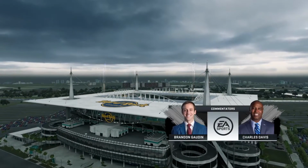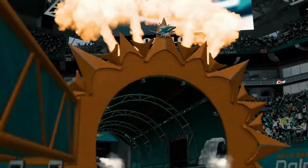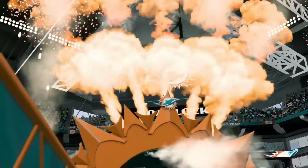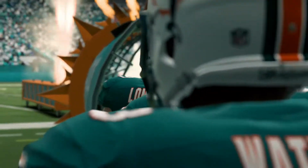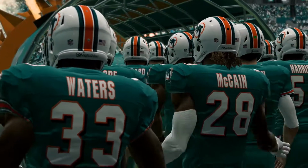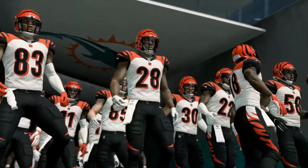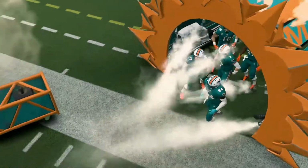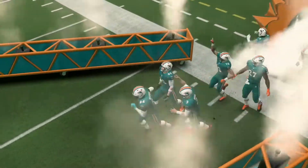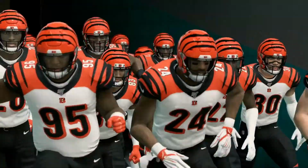And standing by to call the action, here are Brandon Godden and Charles Davis. Thank you, Coach. From beautiful South Florida, there's a look at Hard Rock Stadium in Miami. Nothing like the fanfare of introductions to an NFL game, and that was in evidence a moment ago. Fireworks, pyrotechnics, you name it. This crowd is ready as their guys get set to match up between the Cincinnati Bengals and the Miami Dolphins.